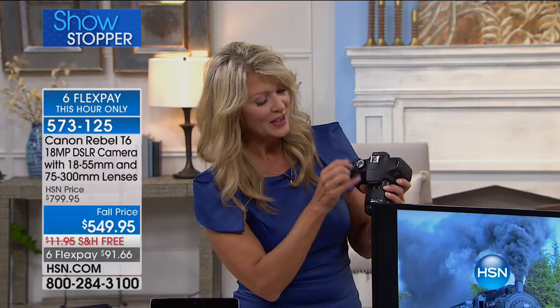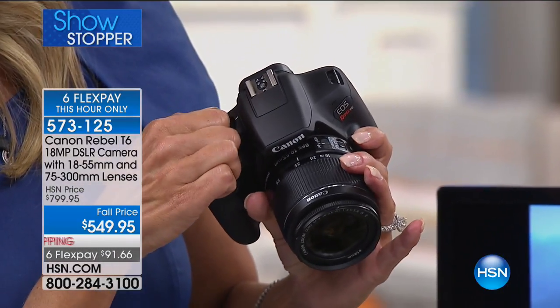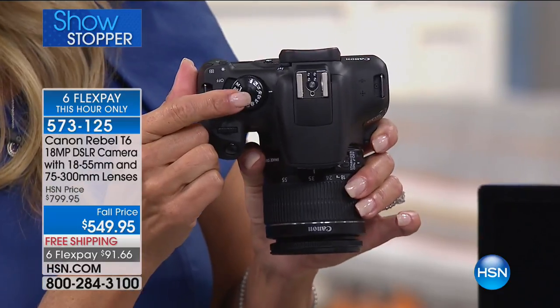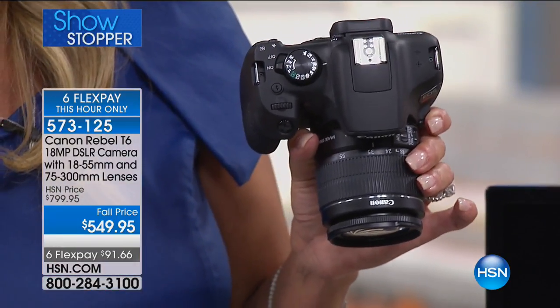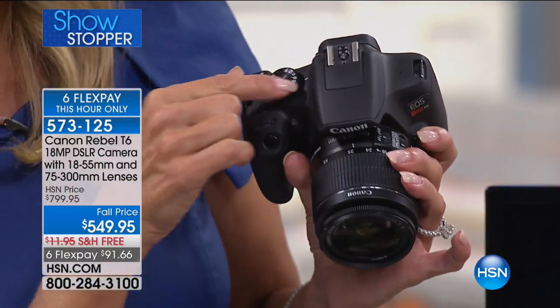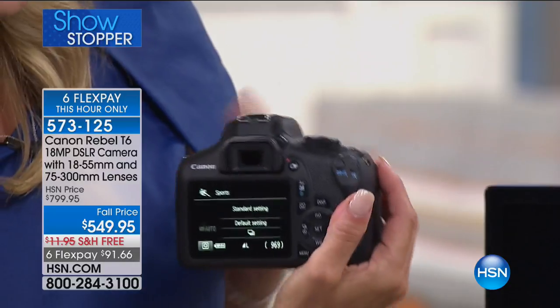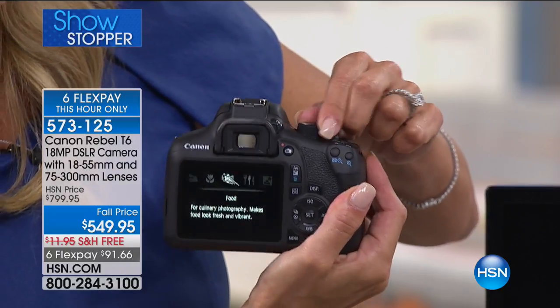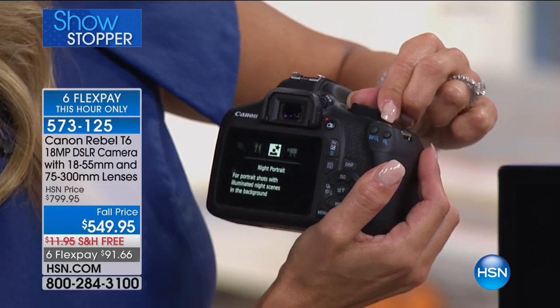Now, let me just show you how easy this is to use. What Shannon was just doing is she went into the sports mode, which looks like a little running man right here, and that's how you're going to take pictures of your kids on the soccer field. That's how you're going to get those sequential shots when they're jumping into the pool and you get every little droplet of water. It tells you exactly which mode you're in, so if you're going into the food mode, or in this case, the night portrait.